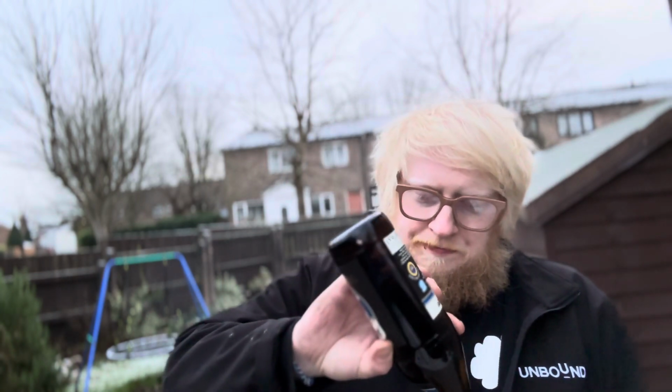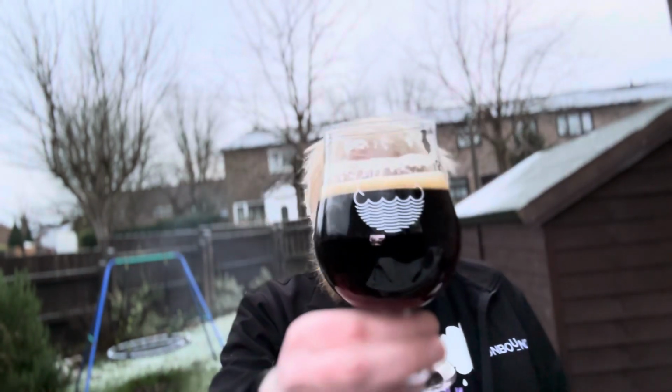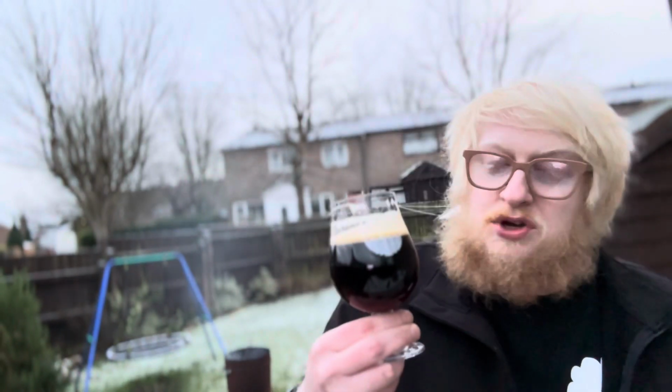Obviously it's saying Winterbock, so I'm instantly in my head picking out slightly spiced flavours in there. Oh, it's so Christmassy. Christmas fruitcake. Absolutely beautiful, like genuinely beautiful.